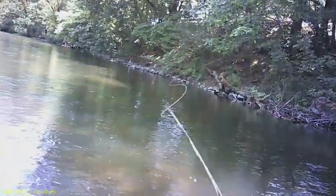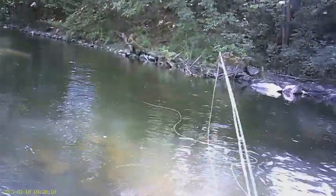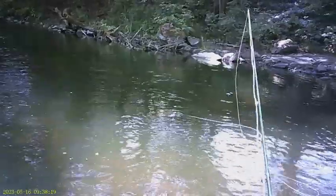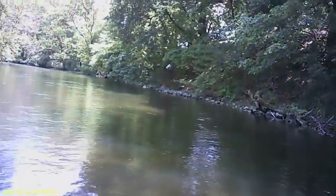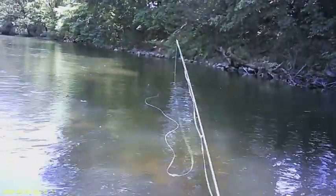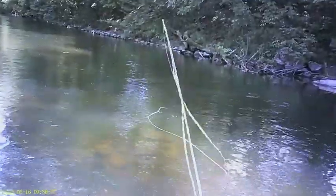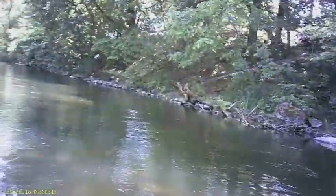Alright, well. Okay, we know where the fish are. It's no bluegill. That was a trout. Alright, come on. Get me back in the game here. Well, where there's one, there's more. Looks like he was sitting pretty close to the bottom. I doubt I'll get him again. But you never can tell, you know?